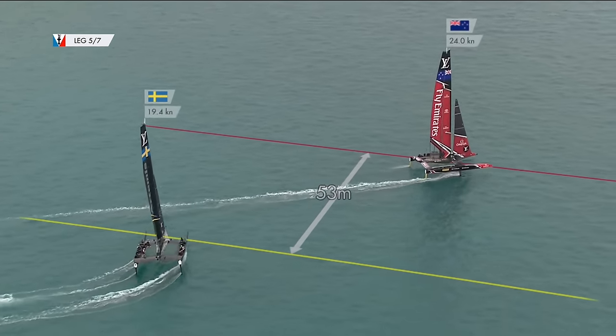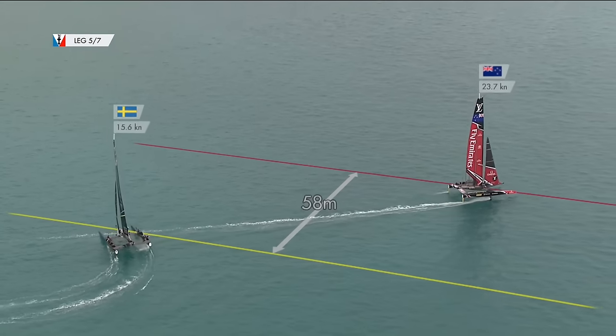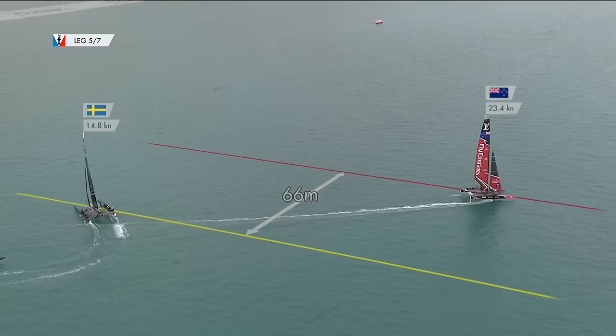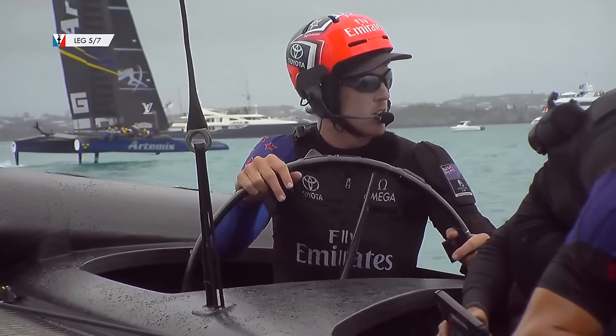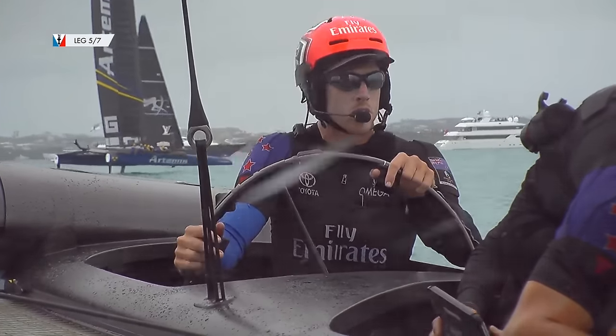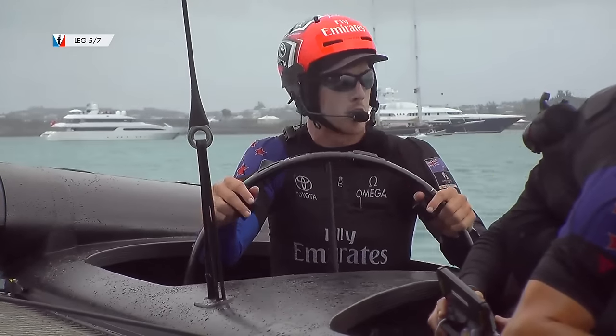And, you know, it's kind of interesting, Joey, talking about the light air boards versus the breezier boards. Sure still seems to me that Emirates Team New Zealand has a bit of an edge in staying up on the foils and in the tacks. What does it look like from out there?